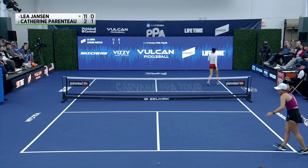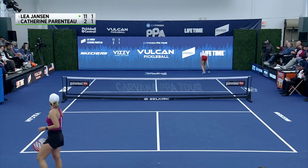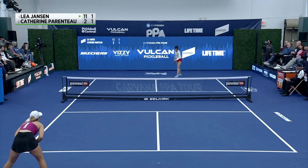Point. Another good angle from Leah Jansen. I mean, you talk about patrolling the kitchen and making smart volleys, leaving herself margin. Really good. 1-1.